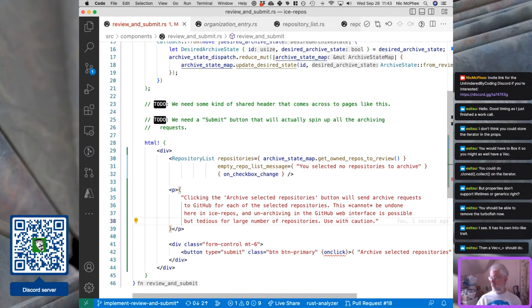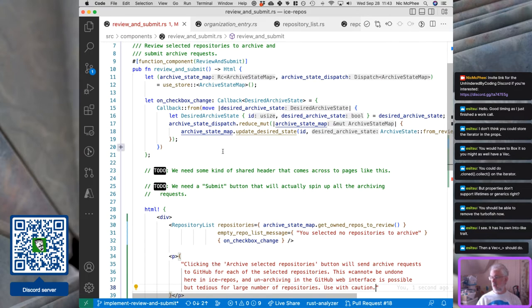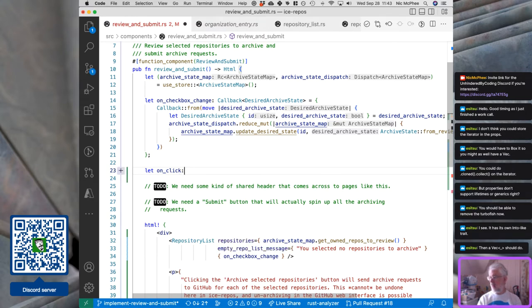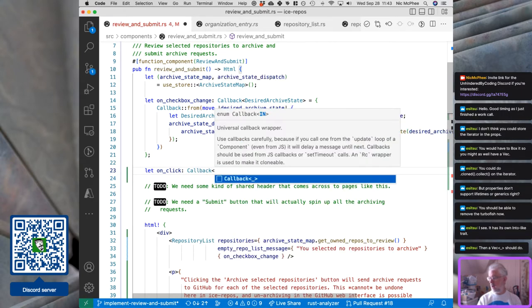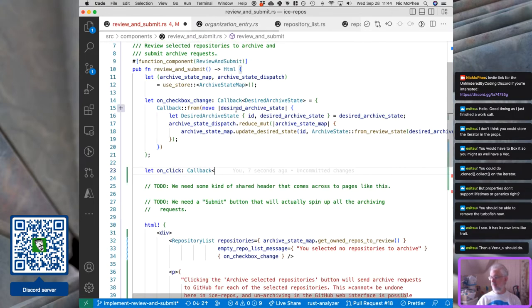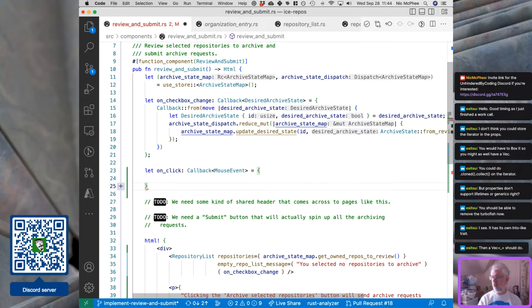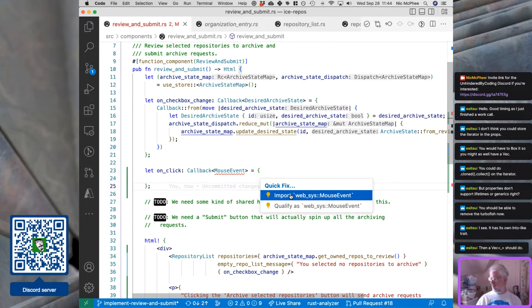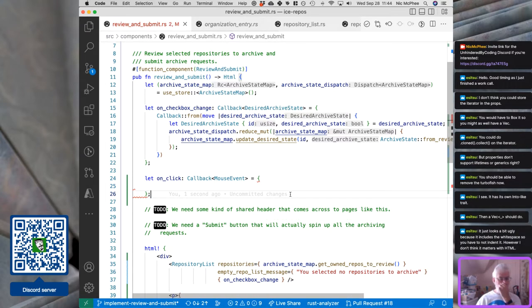And then I need an onclick callback. Let onclick callback. This is going to be like a mouse event or something. Yeah, it's a mouse event. And can I leave that empty for now? Yeah.